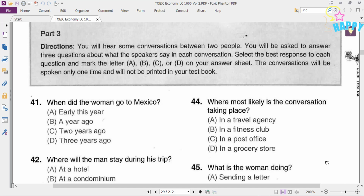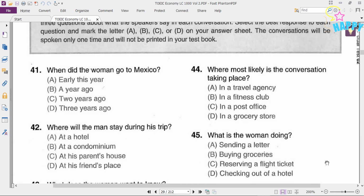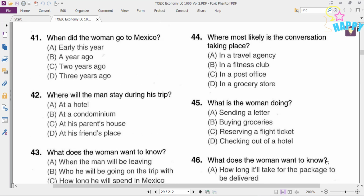Part 3. Directions. You will hear some conversations between two people. You will be asked to answer 3 questions about what the speakers say in each conversation. Select the best response to each question and mark the letter A, B, C, or D on your answer sheet. The conversations will be spoken only one time and will not be printed in your test book.